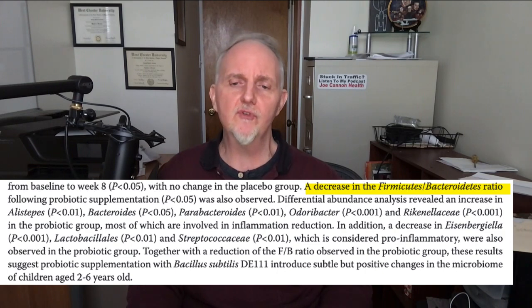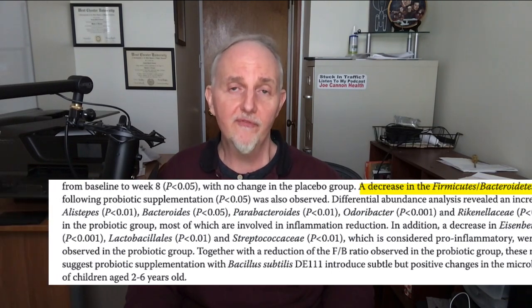So they report that the DE111 probiotic appears to significantly reduce bacteria that are considered to be pro-inflammatory. That's interesting, but that is the only finding that is reported here. So my question when I read the study is, what does this mean for these children? I'm not aware of any follow-up investigation on this.